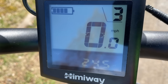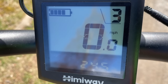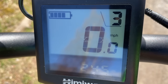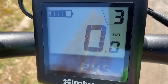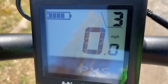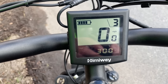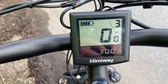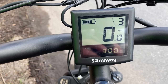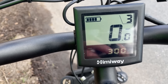I noticed yesterday when I was off-road that once the first bar went, the second and the third dropped very, very quickly after that. So it's going to be really interesting to see how this compares today on a comparatively flat tarmac route. Yesterday when I hit the 30 mile mark, I was right down to one bar. Today, I've done 30 miles, and I still get four bars.